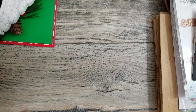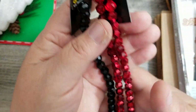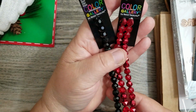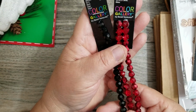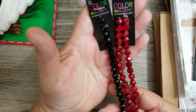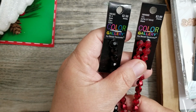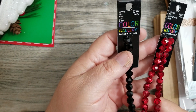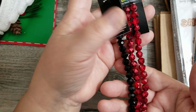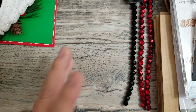And then I picked up some beads. The beads were 50% off, and I wanted to include these with my Happy Mail that I do for my mailbox. I wanted to get the red and black because of the buffalo check. So these were 50% off. The red one was regularly $2.99, and I got it for $1.99, and then the black one, it's only one strand though, was $2.99, and that was 50% off. So I thought these were really pretty to include when I send out that mailbox.